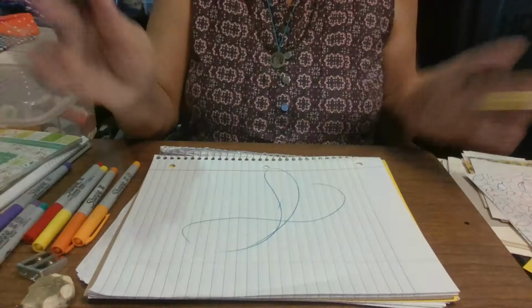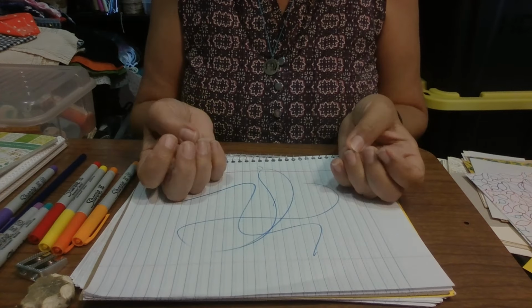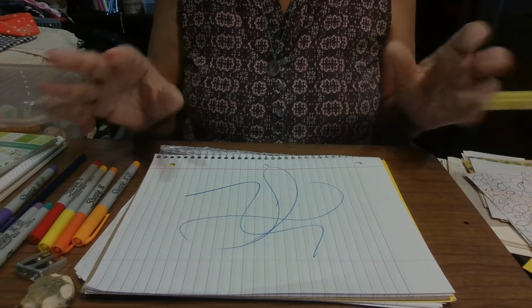She would just scribble something like that, whatever it was, or she might go like that. So we were supposed to create something out of this. And I loved it. I loved the challenge. And some days she would make it difficult.